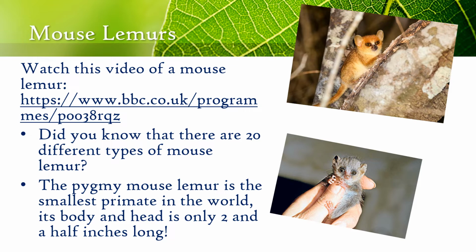And then I've got some bullet points with facts on here. So I've put, did you know that there are 20 different types of mouse lemur? And I did not know that. So that is a new fact for me. The pygmy mouse lemur. Let's just pause to have a look at that spelling of pygmy. Wow, I wonder who's going to remember that that's got a Y instead of an I. The pygmy mouse lemur is the smallest primate in the world. Its body and head combined is only 2.5 inches long. If you've got a ruler or a tape measure, go and have a look.